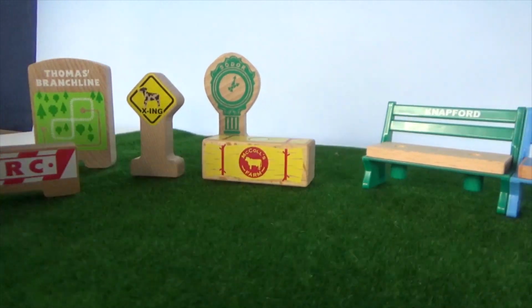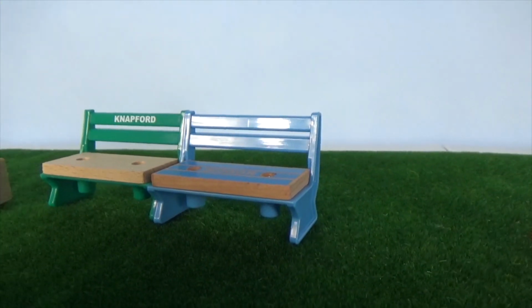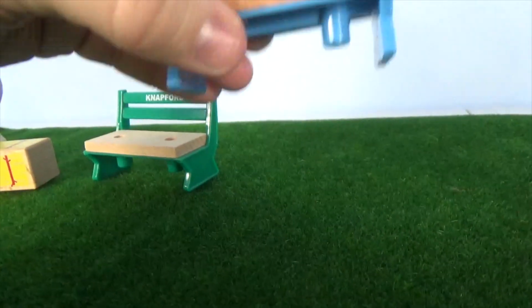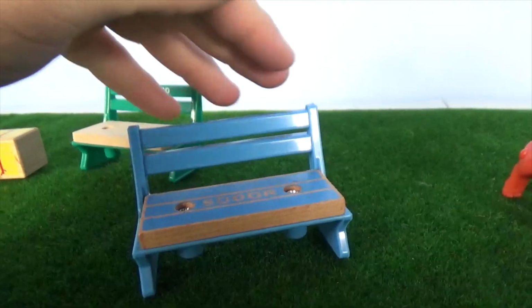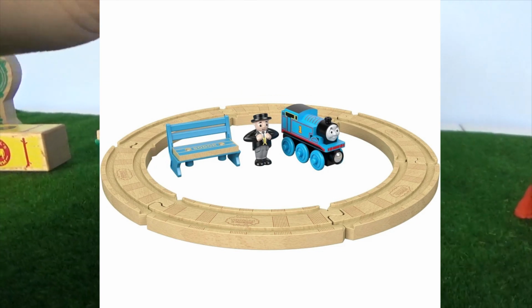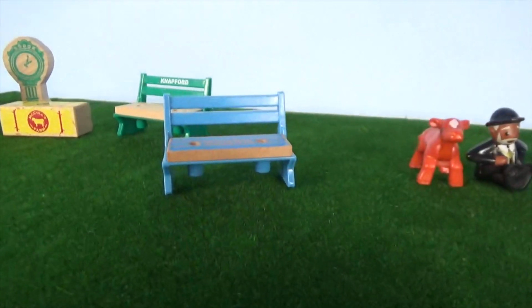And I will admit, one of the first Thomas Wood sets that I got was the Around the Park set, which was literally just 6 curved pieces, a bench, Sir Top Hat, and Thomas. That's it. There weren't any tree pieces. You didn't even have a coach that Thomas can take Sir Top Hat around a circle. And that's just laziness in my opinion.